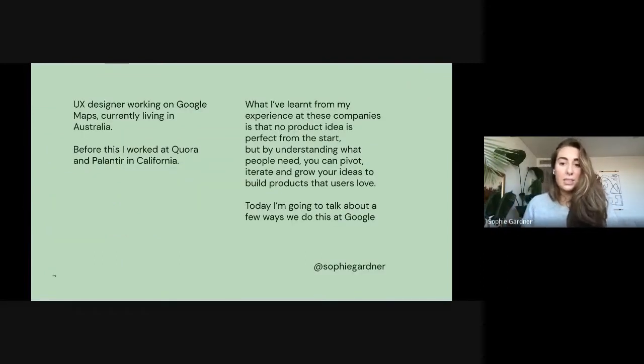So like I said, I'm a UX designer and I'm working on Google Maps and I'm currently living in Australia. But before that, I worked at Quora and Palantir in California. And what I've learned from my experiences at these companies is that no product idea is perfect from the start, but by understanding what people need, you can pivot, iterate, and grow your ideas to build products that users will really love.